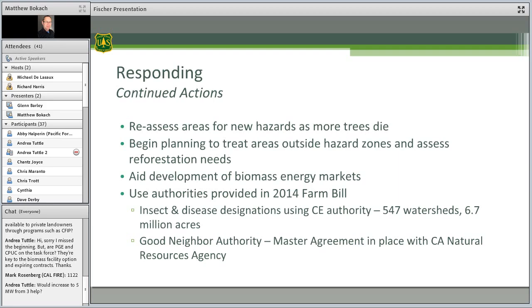It's really going to be a great tool for us to be able to do some coordinated response to dead trees across boundaries. And it gives us a way to better leverage resources between agencies and between the federal government and the state government, so that the location of boundaries does not have to be an impediment to getting work done.